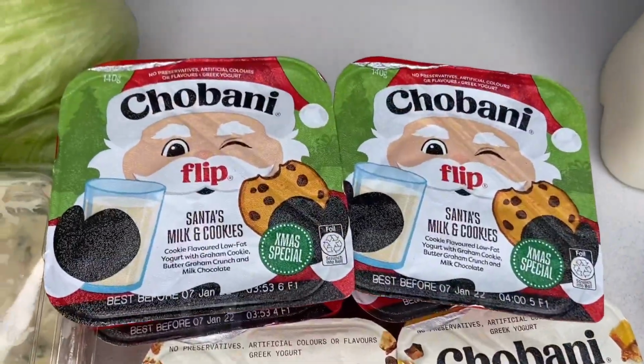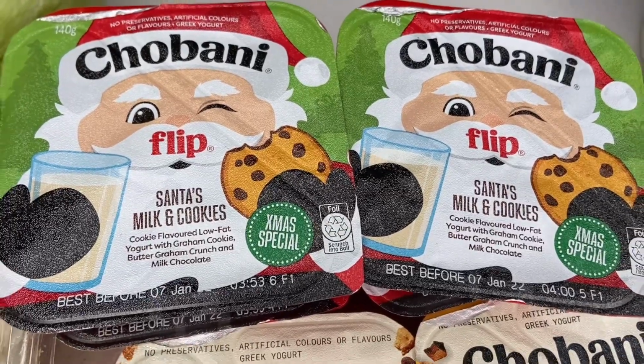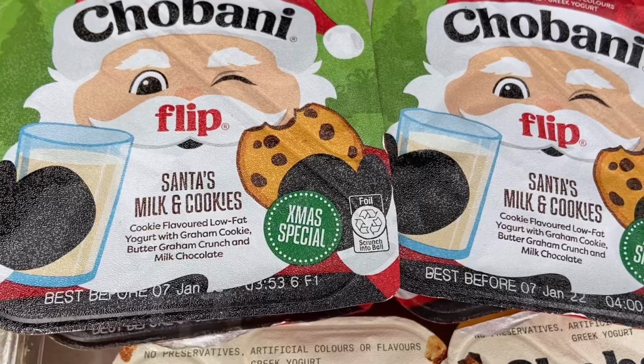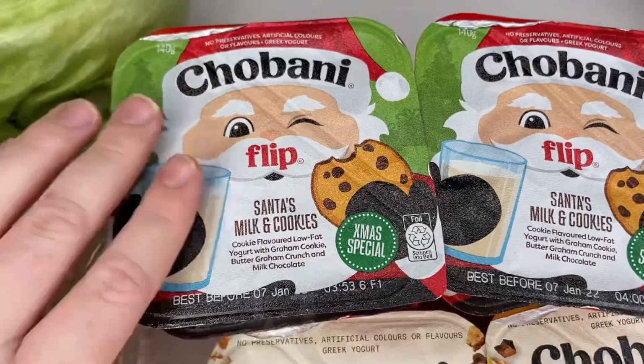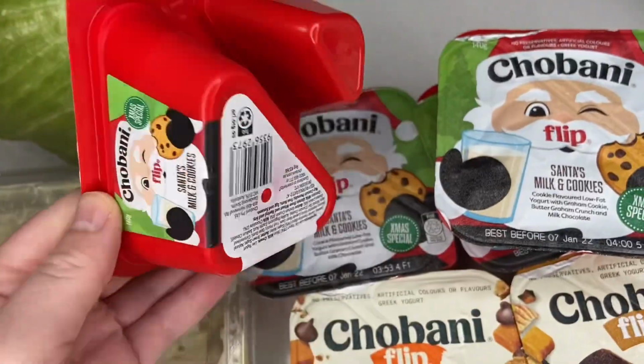But also as a treat, I grabbed them these Santa's milk and cookies Chobani Flip yogurt. So they come with the cookie flavored yogurt, and then it has graham cookies and milk chocolate to dunk into those. If you haven't seen these before, they've got the little bits in that side and then the yogurt in that side.